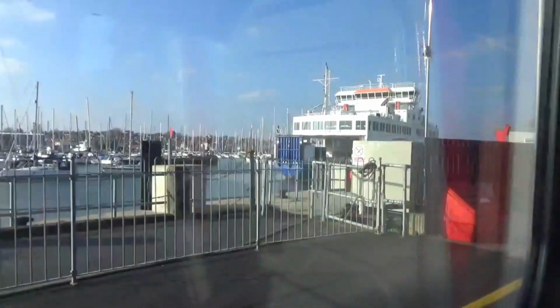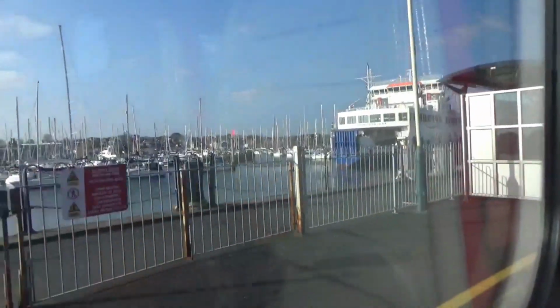This train is now approaching its final stop. This is Lymington Pier. Change here for ferry services to Yarmouth, Isle of Wight. Please remember to take all your personal items with you when you leave the train. Please mind the gap between the train and the platform edge.